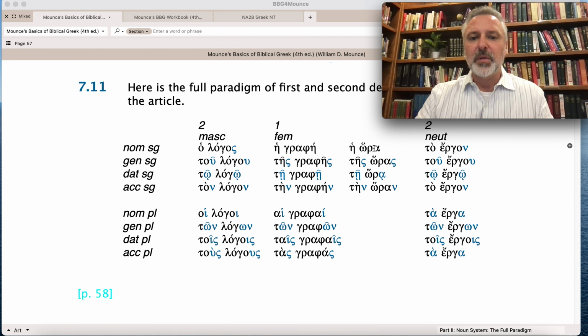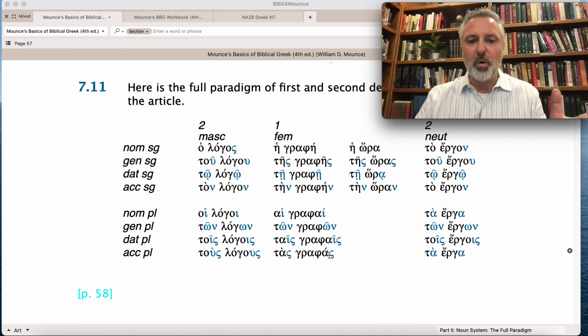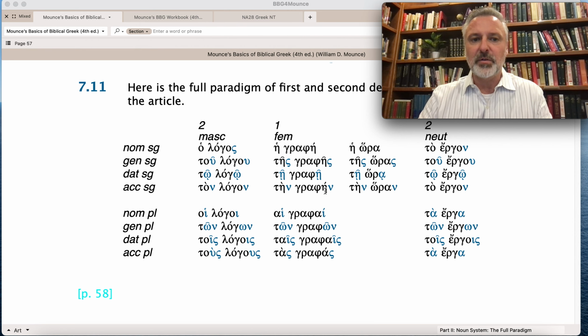So we've already noted that the endings of graphe, even though it has an eta as an ending, when it goes down to the plural, it will switch over to an alpha in the ending. And that is very helpful when you are trying to determine the difference between the genitive singular and the accusative plural, which both have a case ending of a sigma. See there? You got eta sigma and alpha sigma. So you know graphas is always accusative plural and graphes is always genitive singular.